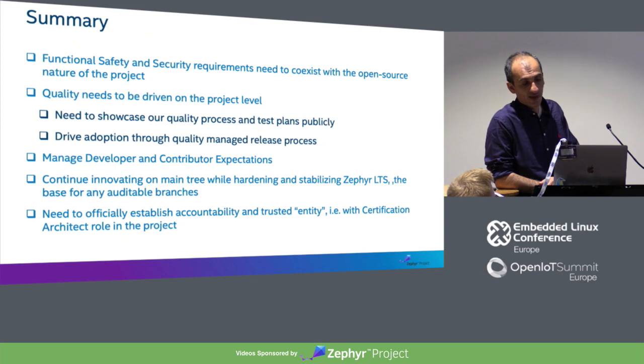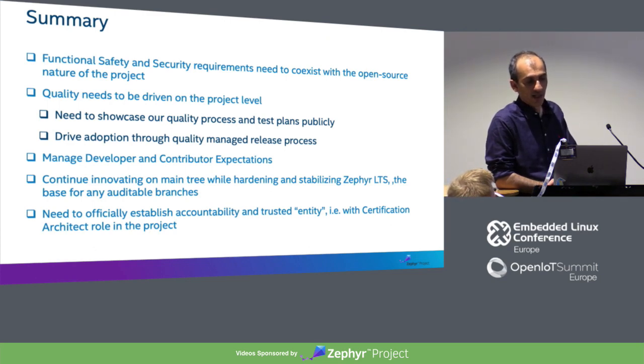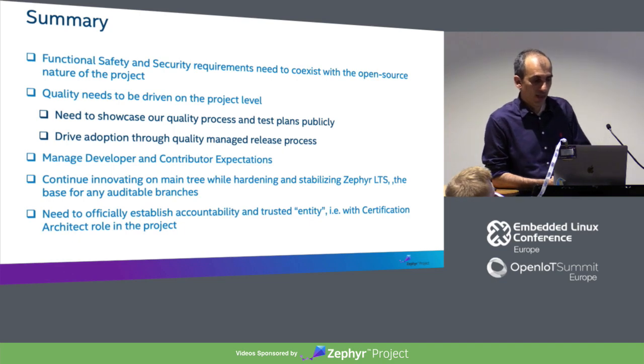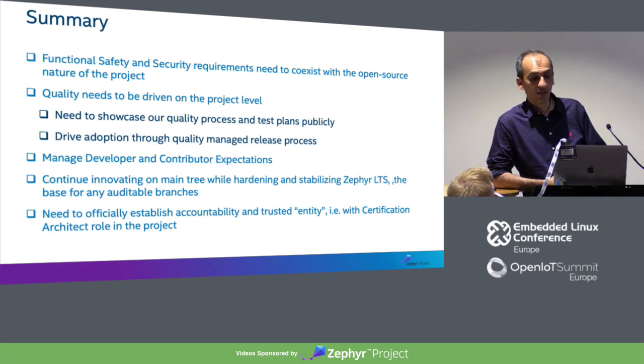Also drive the adoption through a quality managed release process. By showing that we care about quality, we want to get more participation from the industry to drive this effort. Also, we want to manage developer and contributor expectations. When you are developing in this environment, obviously the expectations are a little bit higher in terms of code quality, in terms of processes that you need to follow. And we will want to continue innovating. We don't want to stall and say, okay, we have done enough, now we are just going to work on code style and fix bugs. We really want to encourage adding new technologies, new ways of doing things, and that's something that we have been doing really well.